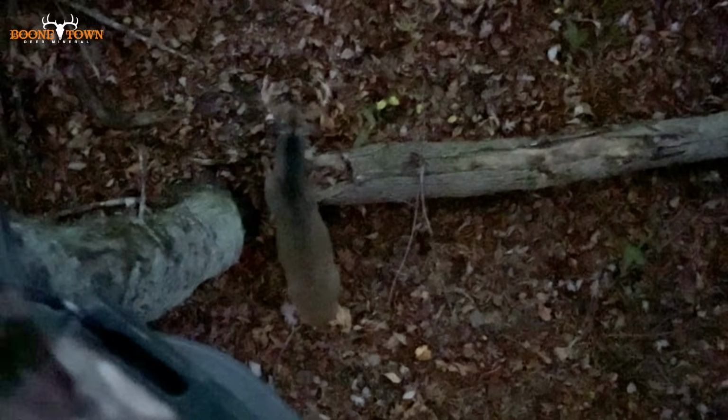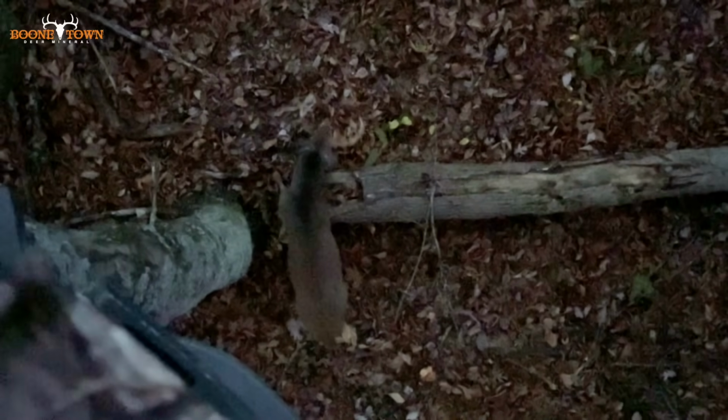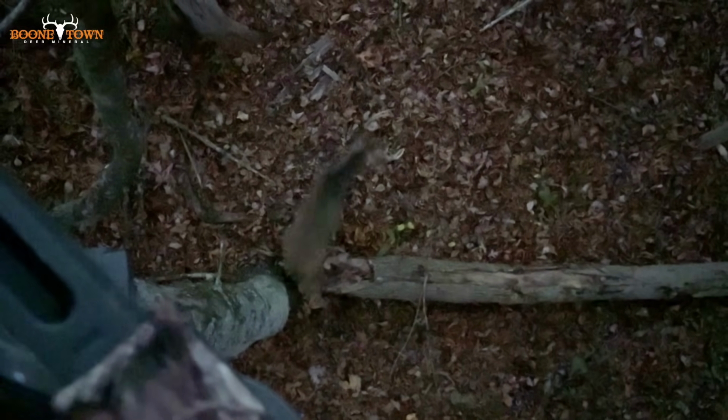I had the phone already in my hand, and I had a lot of thoughts running through my head. Do I want to shoot? This was the buck I wanted to see. As you can see, he's a nice buck. A little bit hard to tell, but he has a tall rack, long tines, 8-point, really good buck for West Virginia.